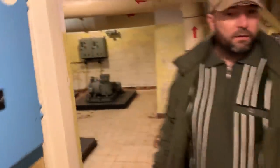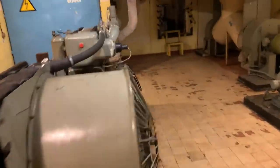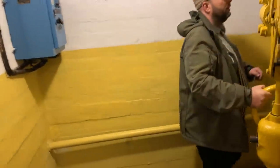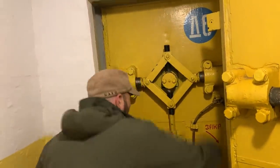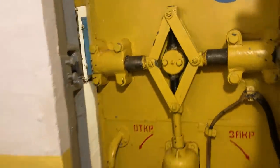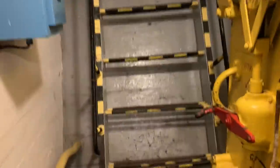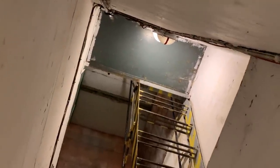Okay, come here. And here we have the original entrance for soldiers and engineers. Wow, look at that big incinerator. It's the original entrance because they didn't use the other doors, the big doors. They used this one. Then you've got the stairs right here. It goes up. Oh wow, it's way up there. So this is the entrance for the soldiers, yes?